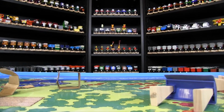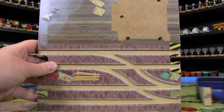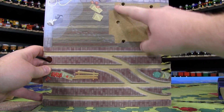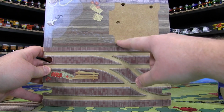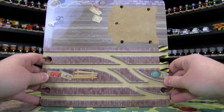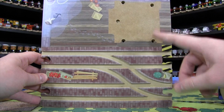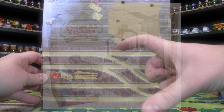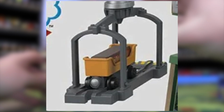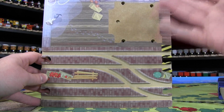One other quick thing I want to do before I start putting this set together is show off this board, for lack of a better term, Cranky's little area. You can take those screws that were attached to Cranky and put them in here, and I really do believe this is the same board that we got. Another thing missing from that Cranky set is some type of carrying apparatus if you wanted to slide an engine onto it and have Cranky lift it up. So it's basically a watered down version of the Cranky destination, but you still get Cranky.